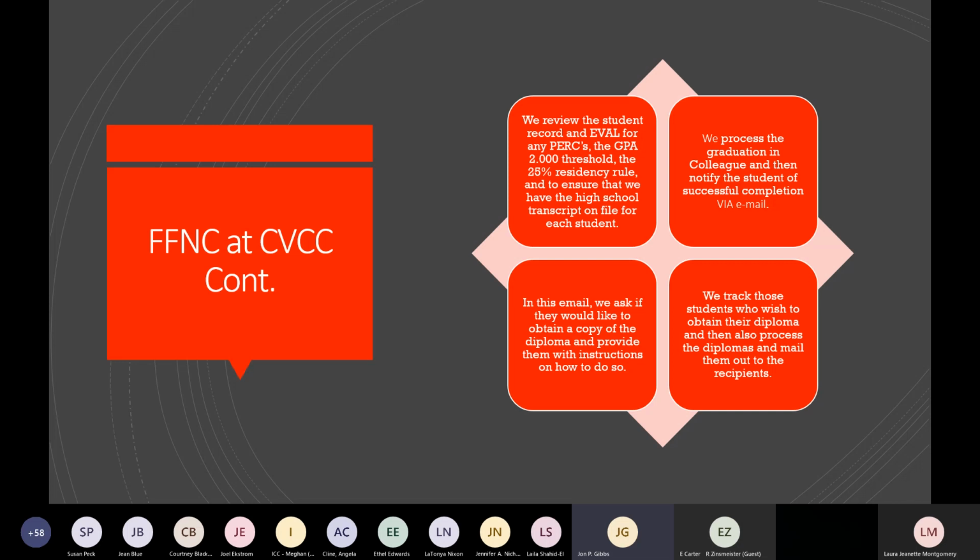You know, yes, it's important to have the associate's degree, but they also want to know, are you certified in all of these different areas? So it just enhances the student's employability from that part, from going forward.